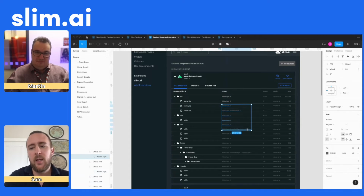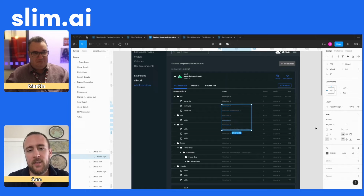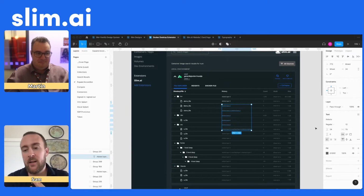start using this Docker Desktop extension and start giving us actual qualitative feedback, not behavioral analytics stuff. Like, I don't like the way this button looks. That's the feedback that I want. If anyone starts using this extension and says, you know what, Sam, I don't know why you made this choice as a designer, there's a lot of reasons why that decision may have been the wrong one, and as a designer I need to hear that. So if you have any feedback, please join our Discord, join our community.slim.ai, and leave us some feedback and say, hey, this design decision was wrong, can you make it better? We're all ears.